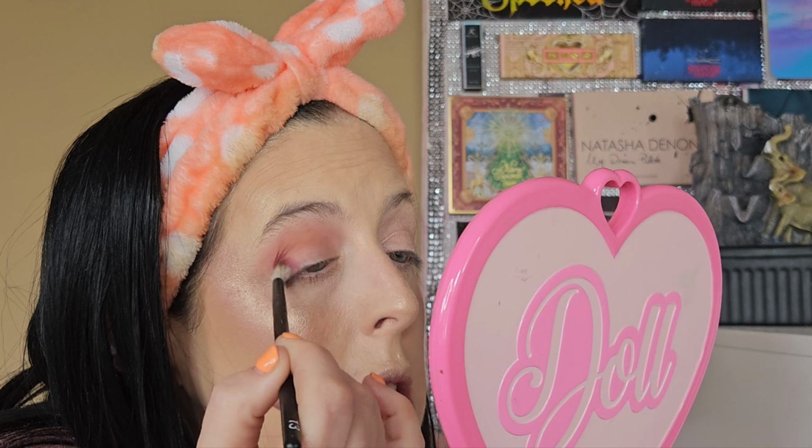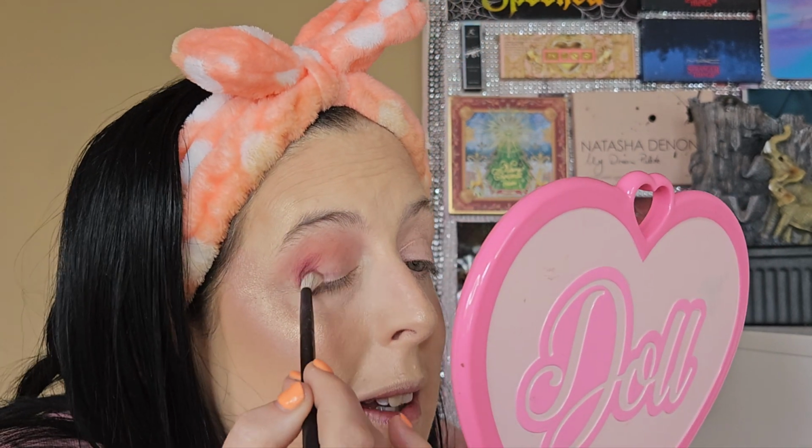That's what I mean, you could do neutral on the top lid and then add a pop of green underneath. There's just so many ways that this palette can go. It really, really is. And so I'm just going to work through the colours and make sure that everything is blended how I want it. But literally, guys, that's it.